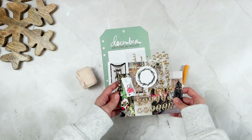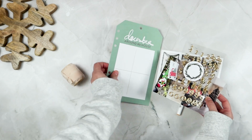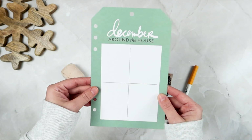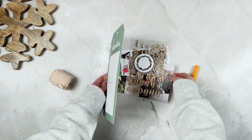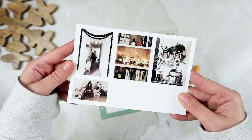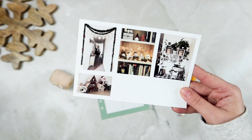I've got a couple of things here pulled out for story number 13. I really want to use this die cut insert to tell the story of some of my favorite decoration pieces around our home, and I've got quite a few pictures printed here. So these are just some shots of my favorite decorations around the house.